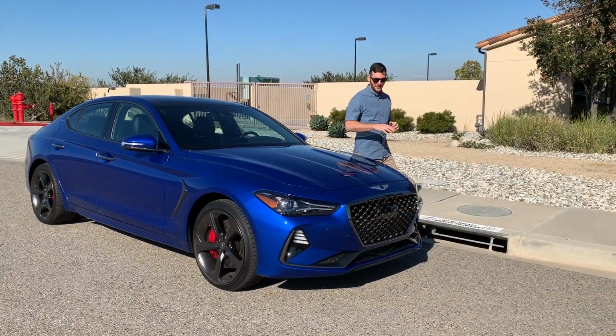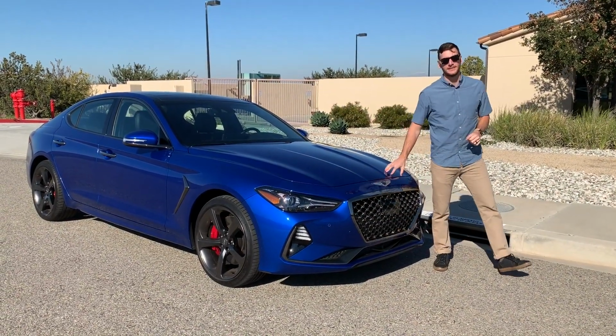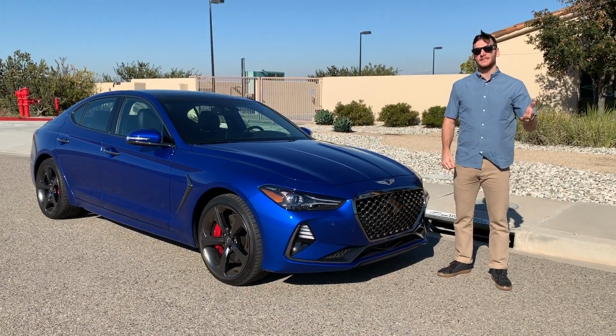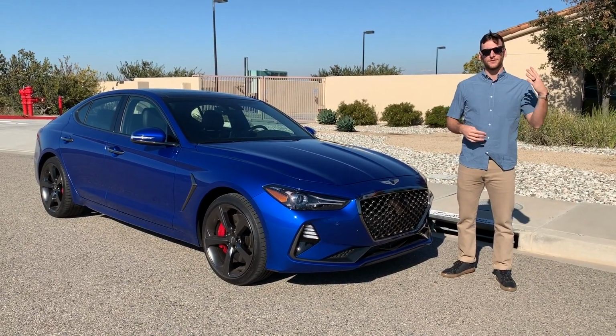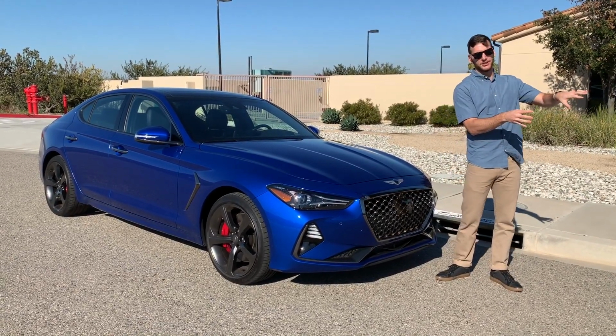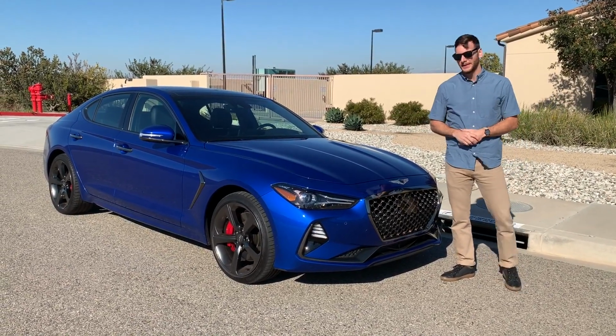Guys, I'm Miles Brandman, and this is the 2019 Genesis G70 Luxury Compact Sports Sedan. Now, Genesis as a brand has only been around for the last 4 years after Hyundai, its parent company, decided to branch off Genesis as its premium mark.